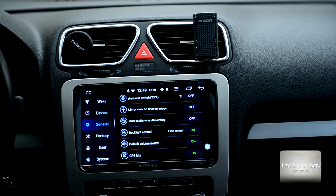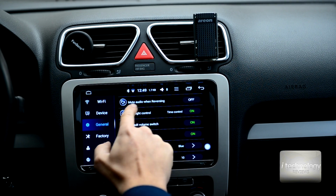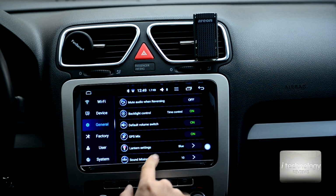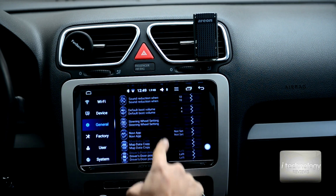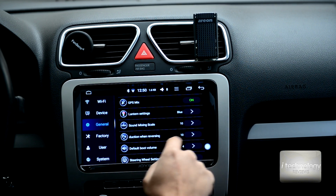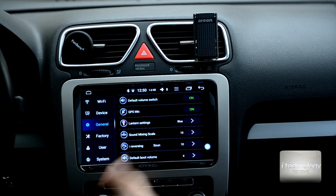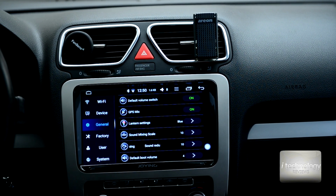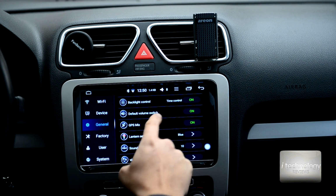You can reverse your image from the back camera. You can mute audio when reversing, but I recommend you dim the sound. You have the option here to reduce the sound when reversing, and dim it to 10% or even less, because it's very important, whether you have parking sensors or not, to be concentrated and focused on your reverse turning.